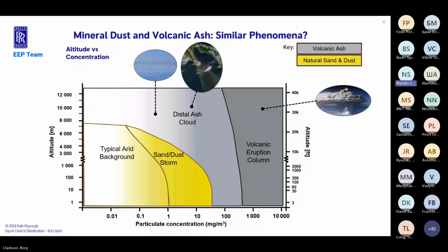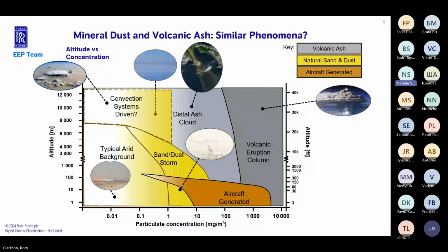You can get mineral dust up to cruise altitudes, but you tend to need a convection system to do this, and people will avoid convection systems for other reasons other than the fact there might be dust in there. So really, at cruise altitudes, mineral dust is not a problem. It's only really a problem during taxi, takeoff, climb, or descent and holding patterns, and it's naturally limited. Now, the pictures are coming up.